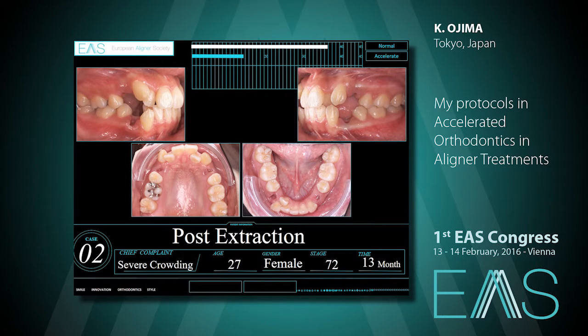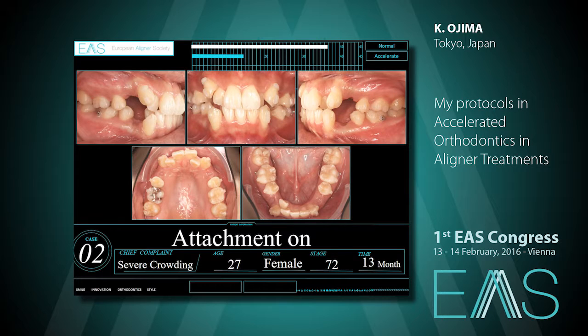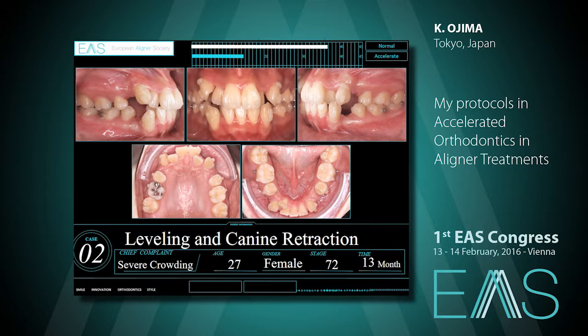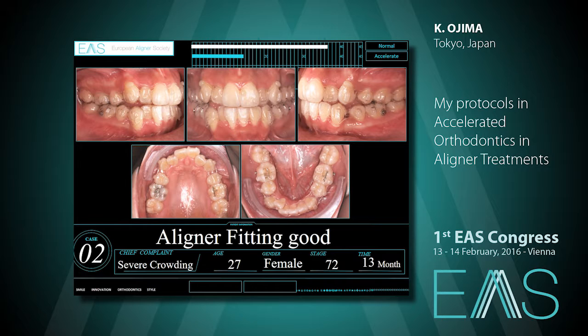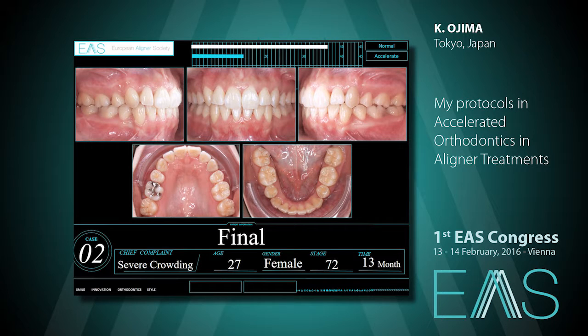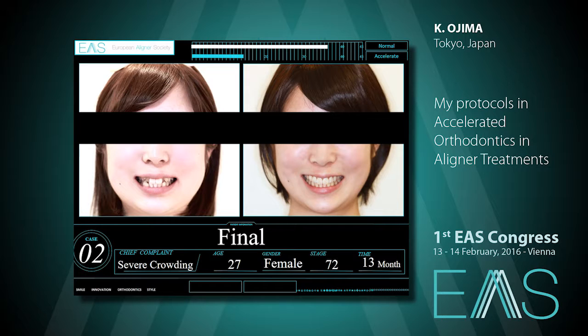The post-extraction, attachments on, the leveling of the canine and the retraction. Anterior retraction started. Detailing. This is the final situation, the ClinCheck. I will show you a montage of the treatment time. This is the initial, the post-extraction, the attachments on, the start of the space closure, the control of the canine, the detailing stages. This is the final situation.